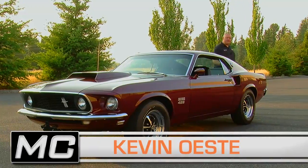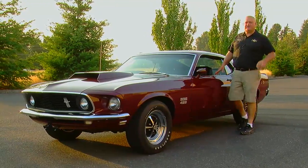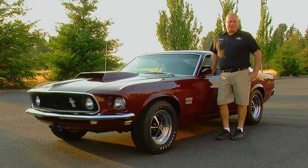This is one of the most mythical Mustangs of all time. The engine, transmission, rear end, and suspension systems have all been selected specifically to do one thing, and that's win races.